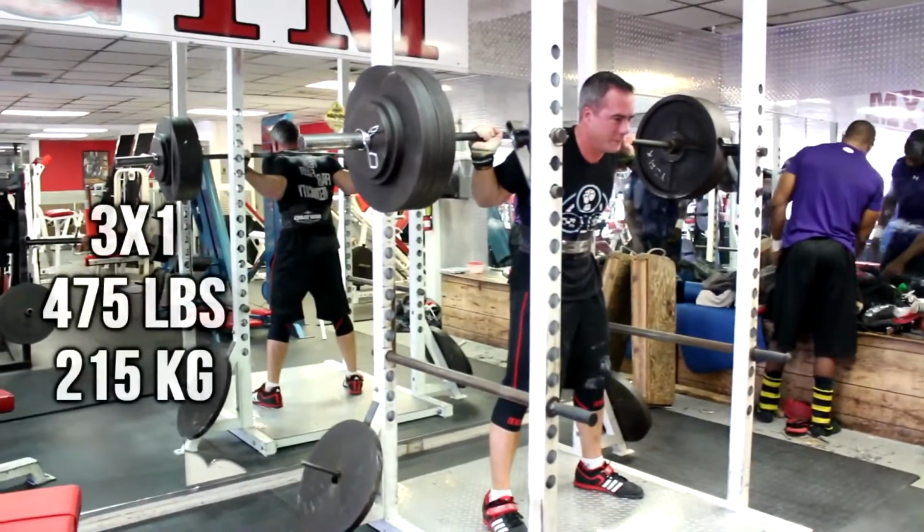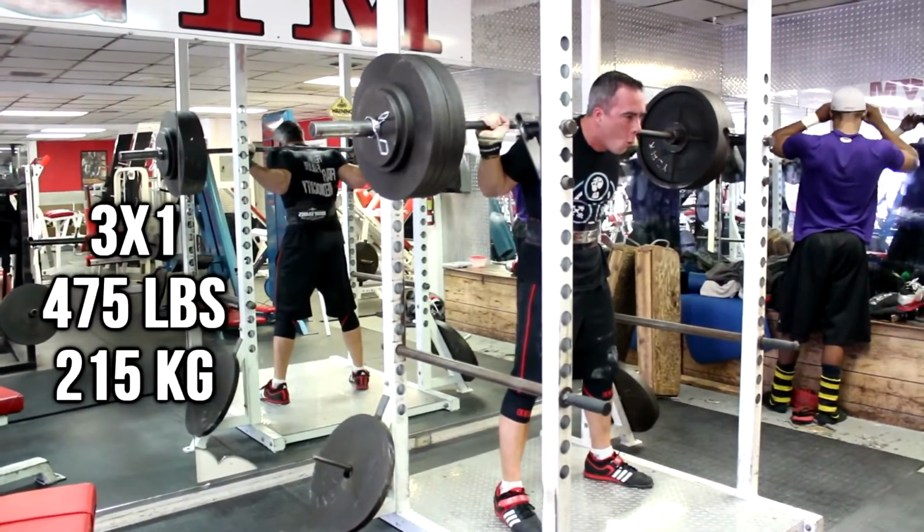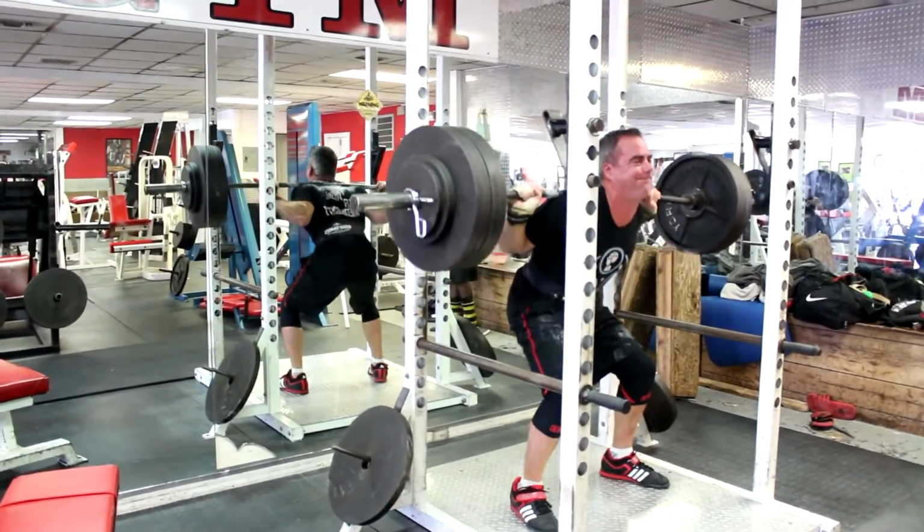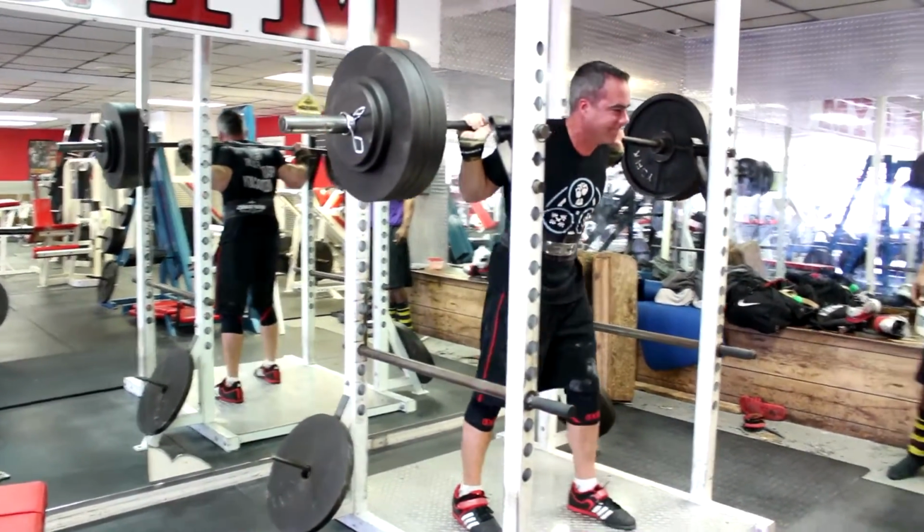And at some point you need to be able to increase your work capacity. You need to be able to get your volume up so that you can have more success down the road, so you're not always doing the exact same thing. Remember what I talked about in that adaptation video, you need to make sure that you're not having maladaptation by doing the same thing too frequently.